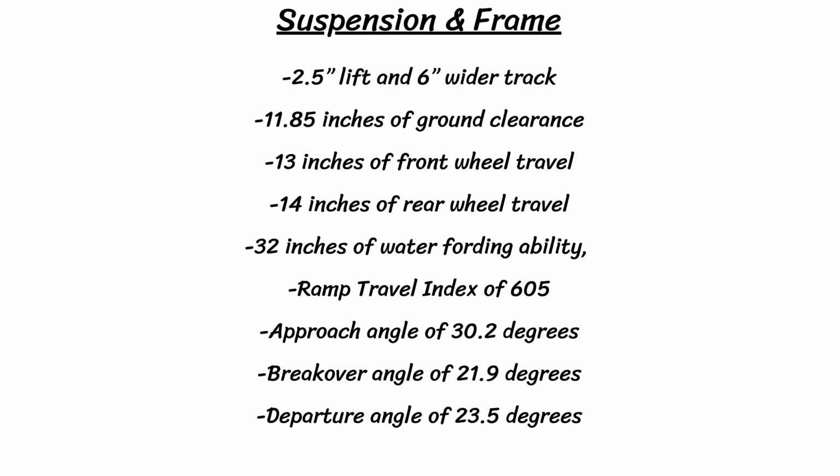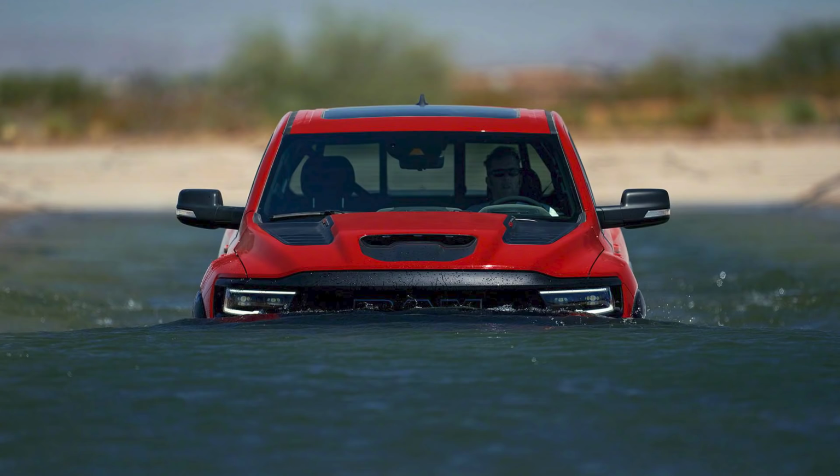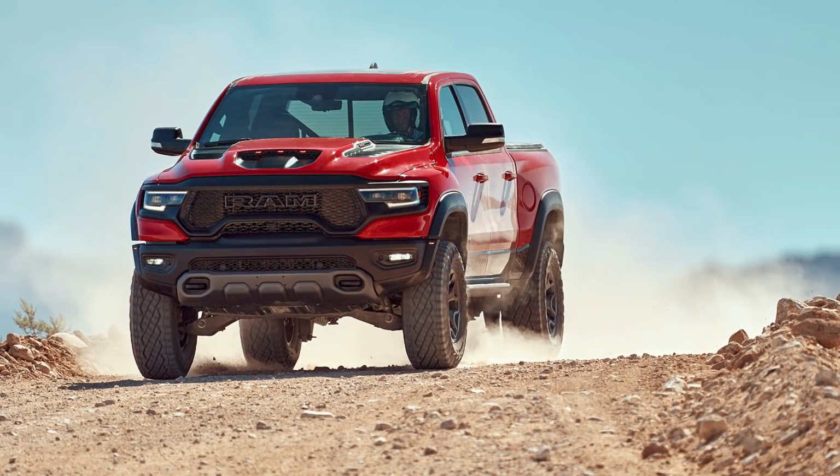Well, here's the numbers on screen. You get 11.85 inches of ground clearance, 13 inches of front wheel travel, and another 14 inches in the back, 32 inches of water fording ability, and a ramp travel index of 605. And don't forget about the approach angle of 30.2 degrees, breakover angle of 21.9 degrees, and departure angle of 23.5 degrees. Ram really isn't messing around here when they say that this thing is built for off-road use.